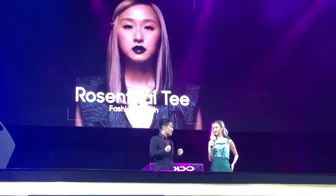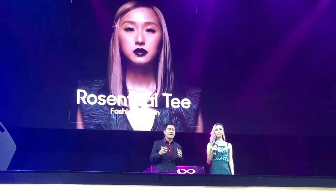Oh, wow. Small world. So, Rosenthal, as someone from the fashion industry, how would you translate the design of the Oppo F11 Pro to the current trends? That's a very good question. Oppo is always leading in the phone design department, and that's why I actually gravitated to it in terms of the colors that they've chosen. I am a fan of green. As you can see, I followed Oppo's color to the T.